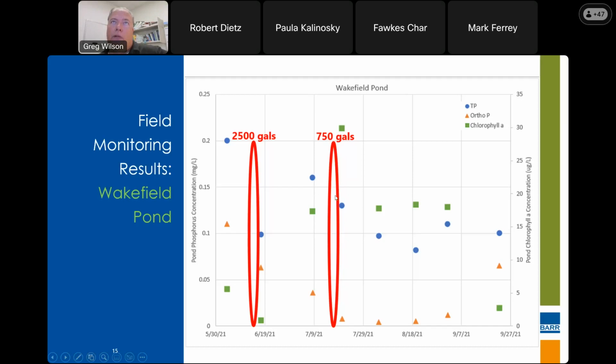But after each one of the spent lime applications, the total phosphorus came down, and then throughout the rest of the summer with the drought-like conditions, we had very stable, lower phosphorus concentrations. We did not see any real signs of sediment phosphorus release. There were just a couple points, which I'll show in another graph, where we thought there was the potential for some phosphorus release, but it actually appeared as though there was a rainfall event that really impacted the concentration in the pond after that.